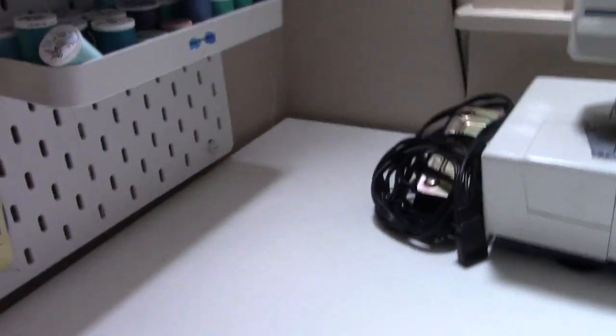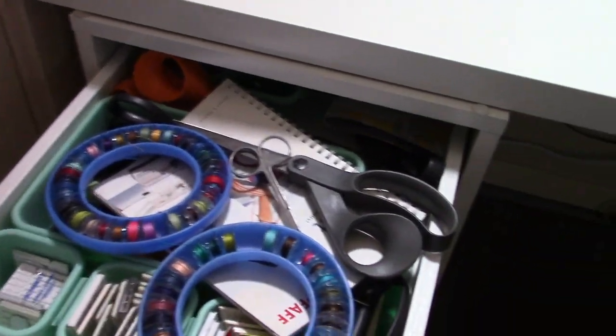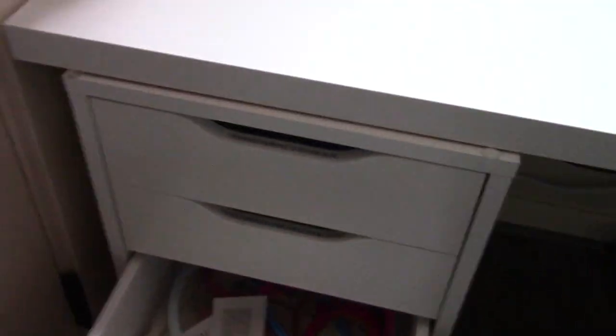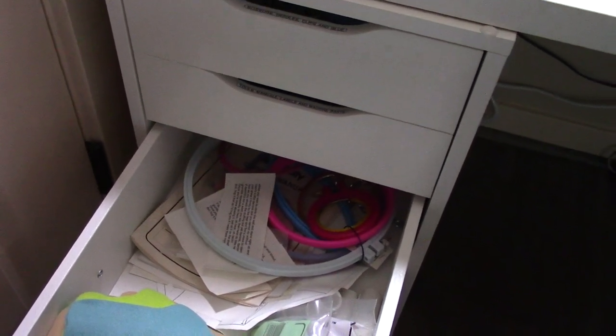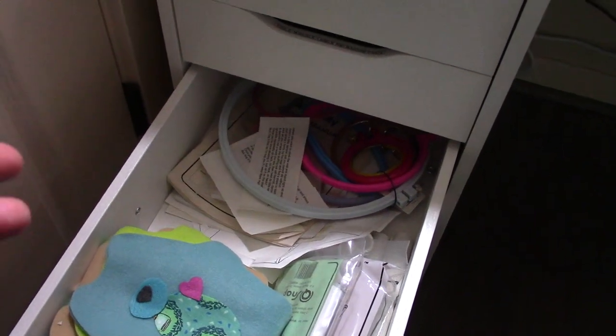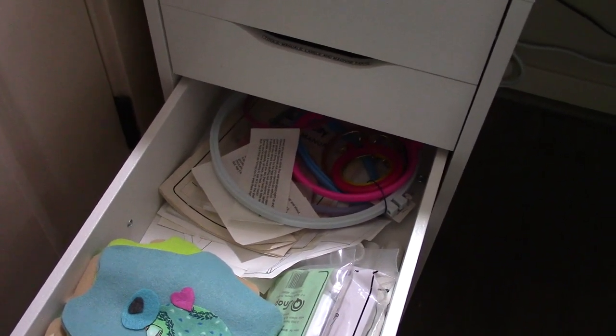And the drawers in this desk are a hot mess. So this one's a disaster. This one's a disaster. This one had unfinished projects in it and embroidery hoops, of which I might have too many embroidery hoops, but there were projects in here that weren't even mine. Some of them were my daughter's, and that's been in here for like 4 years. I think she forgot it was over here.